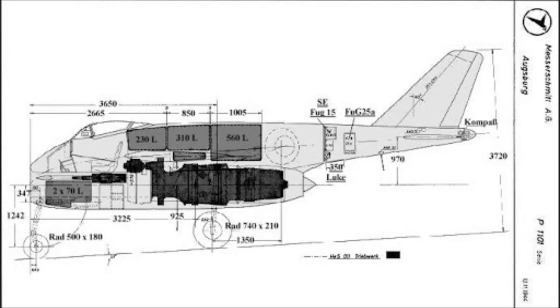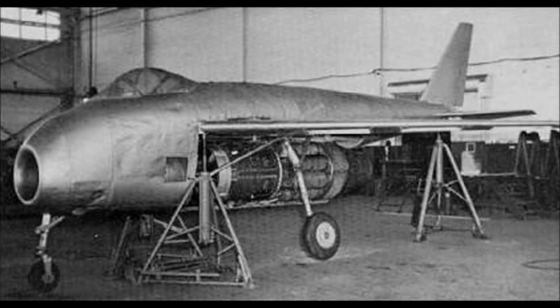Additionally, the P-1101 had a top speed of about 610 miles per hour, or 980 kilometers per hour, compared to the Me-262's 560 miles per hour, or 900 kilometers per hour total. This represented about a 50 mile per hour increase in top speed for just a slight improvement in airframe design. The P-1101 also had a single HeS 011A engine producing 12 kilonewtons of force compared to two Junkers Jumo 004 engines producing less than 9 kilonewtons each. Additionally, the P-1101 had a cruise speed calculated to be marginally higher than the Me-262's top speed, which represented a great leap forward in jet fighter design.